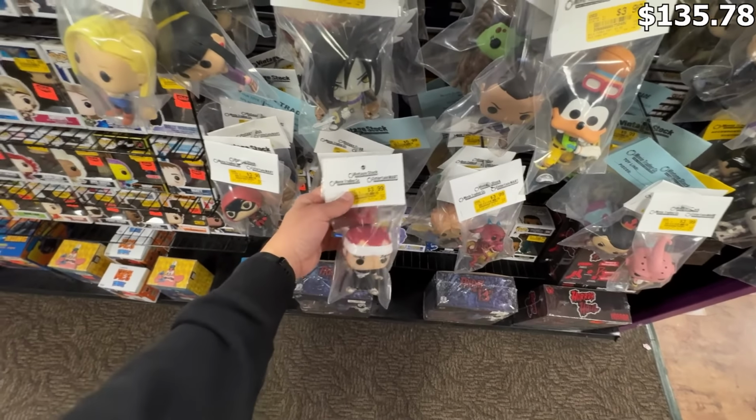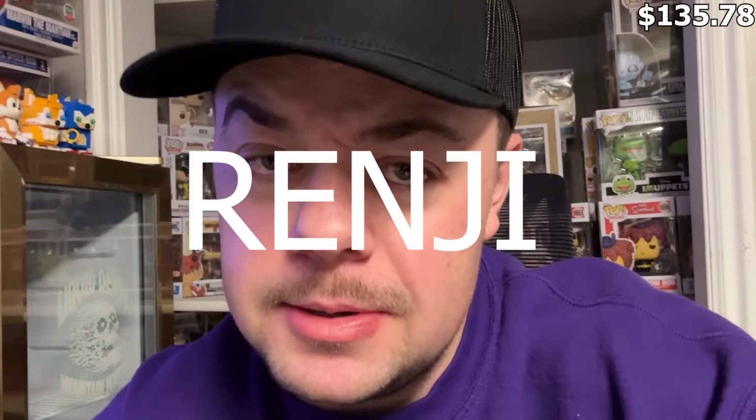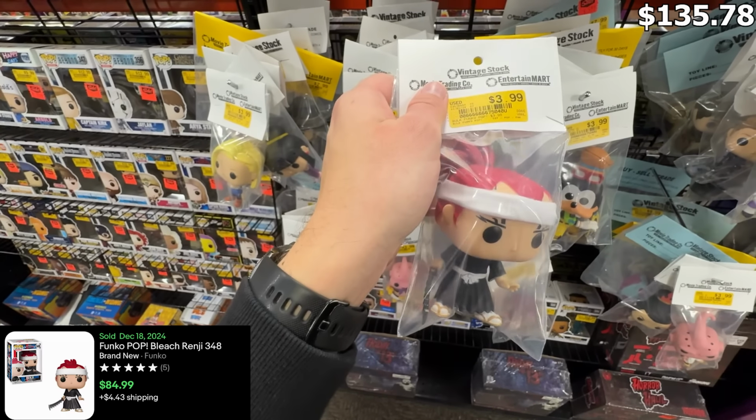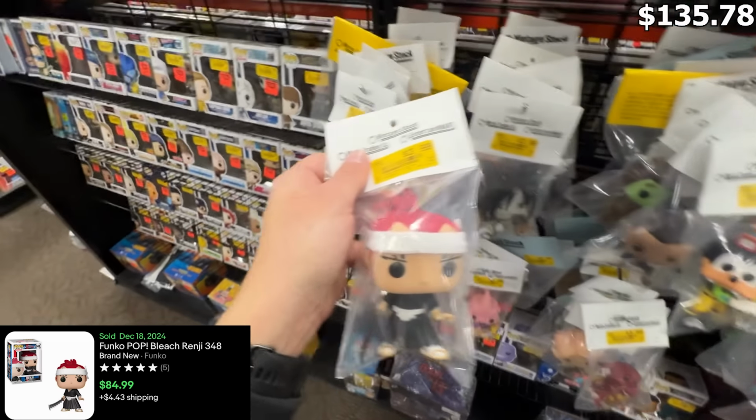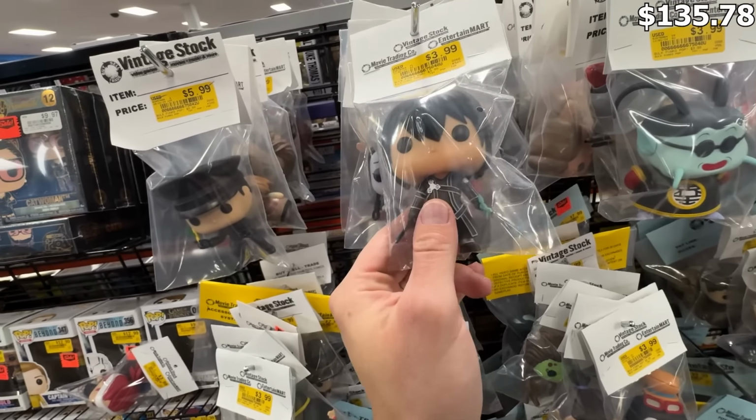And this one right here from Bleach, guys, this is Genji right here. Okay, I'm sorry, I completely said this wrong. It's actually Renji. I apologize. Is a great one. So this is in-box value, obviously, but usually with out-of-box, I do about like a 40% value, so definitely worth picking up for $4.